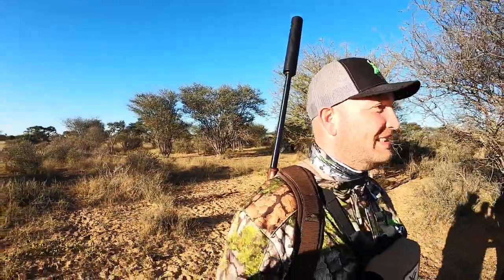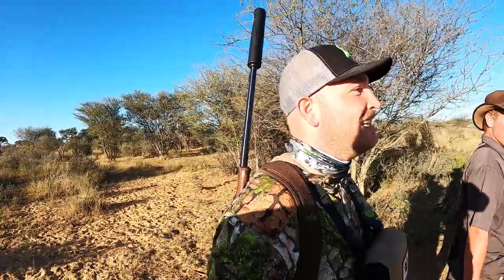It fell in sight distance. Then we have to take a blood trail. And of course, naturally, I didn't doubt my shot placement at all. This is totally amazing. I can't believe how big these antelope are.